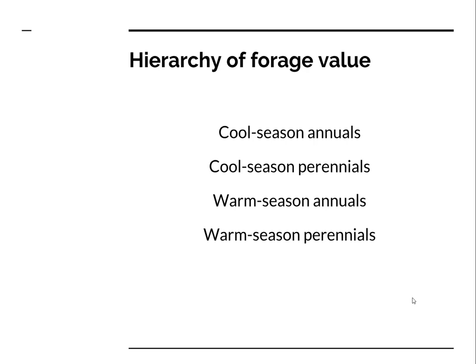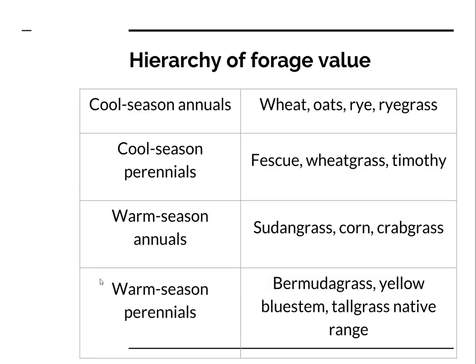And if you wanted to do that, let's just talk about grasses for right now. I think that kind of simplifies this concept. In grasses, you could put cool season annual grasses at the top of the ranking for forage nutritive value. Okay, and then underneath those, the next tier down would be cool season perennial grasses. Okay, the next tier down would be warm season annual grasses. And then finally, warm season perennial grasses tend to have the lowest nutritive value of any of these forages. And so that relationship and that hierarchy is something worth remembering. I'm going to illustrate why I think that's important here in just a second.